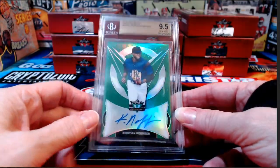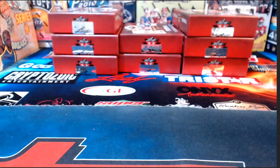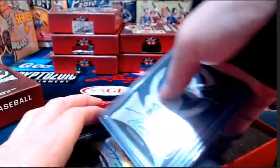This is Christian Robinson. It's a 9.5 card grade, a 10 autograph grade. It is numbered to 99. And Christian Robinson there is headed to the Arizona Diamondbacks. Tyler says it's a hot case.